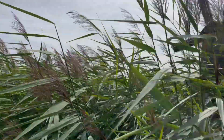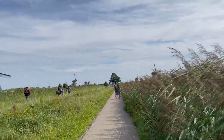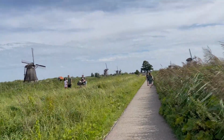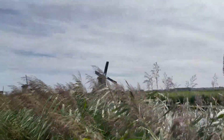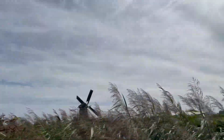And there are more there. So, it's not fancy. But these are UNESCO Heritage Site recognized.